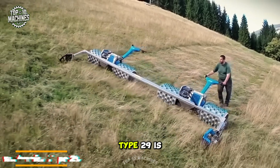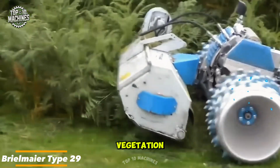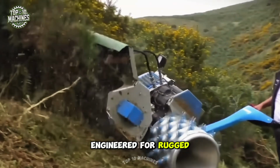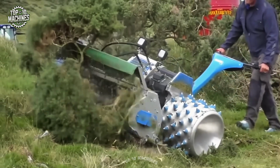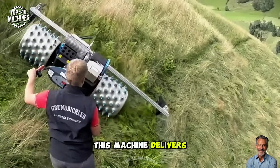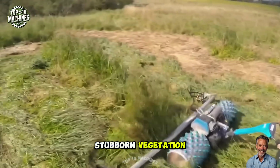The Brielmaier Type 29 is a heavy-duty mower, built for cutting grass and dense vegetation in hard-to-reach or challenging areas. Engineered for rugged terrain and tough conditions, it's the perfect solution for both agricultural and commercial use. With a durable steel frame and a high-performance engine, this machine delivers the power and reliability needed to tackle even the most stubborn vegetation with ease.